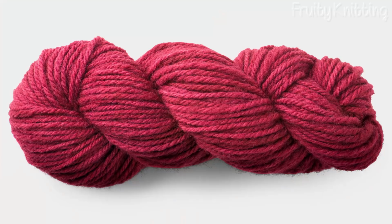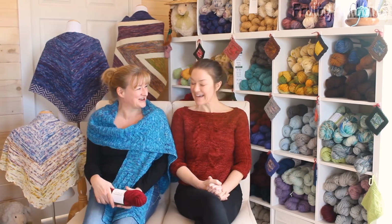This skein also illustrates really well that this is a solid skein, but there's the tonal quality of the dyeing because of the different blends of the fibers that we're using. So I think that's the details about our mill.